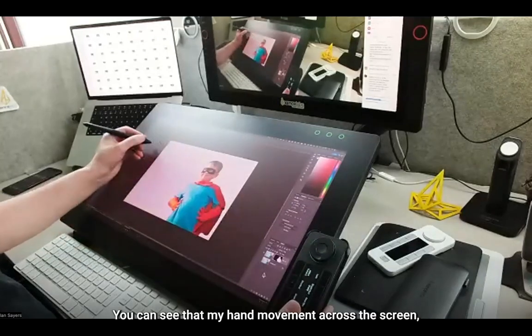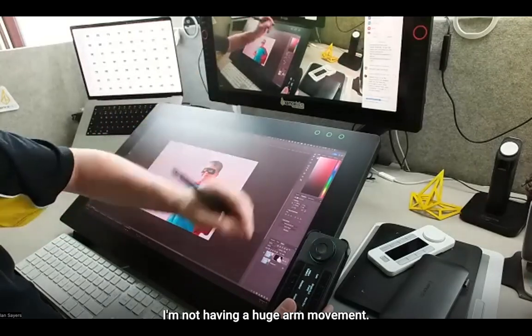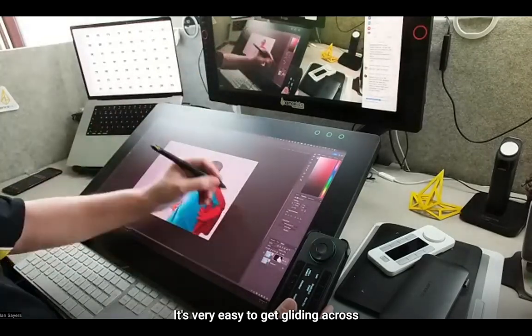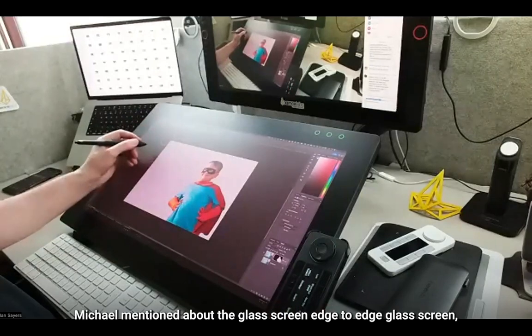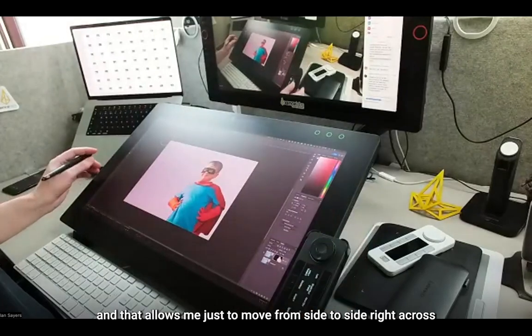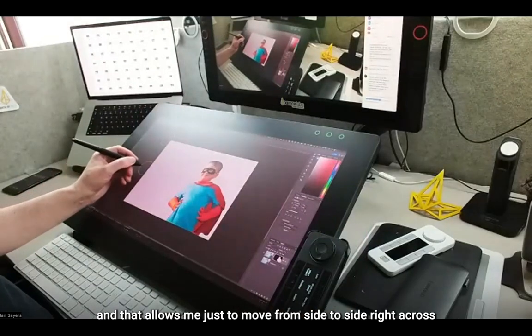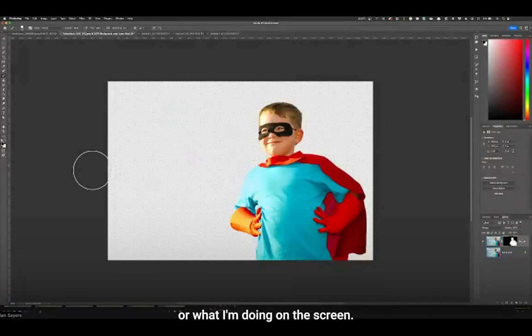You can see that my hand movement across this screen, I'm not having a huge arm movement. It's very easy to get gliding across from one side of the screen to the other. Michael mentioned the edge to edge glass screen, and that allows me just to move from side to side right across without having to worry about where I am or what I'm doing on the screen. I'm not hitting any edges. Everything is working perfectly.